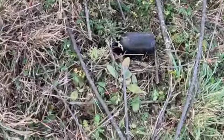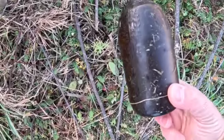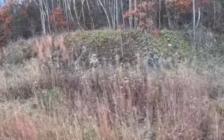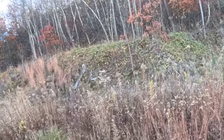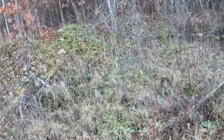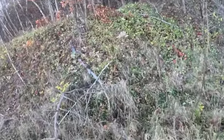I did notice there's a lot of little bottles up here. They're probably not old. I would think if anything like that's up here, this would be a great place to come with a metal detector. I would hope that if this vegetation drops down more, like in the heart of the winter, you might be able to see more up here. But it's just really thick up here.